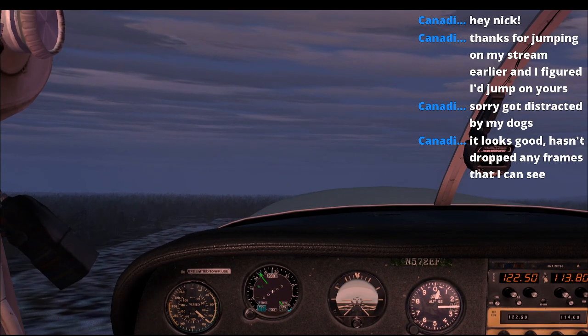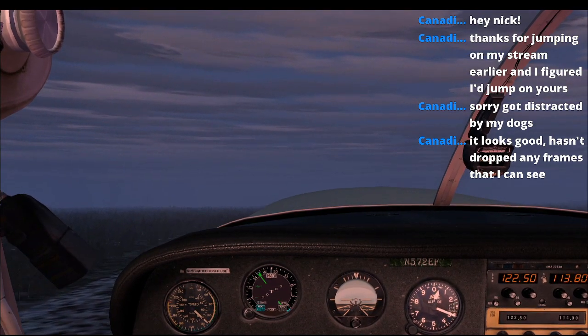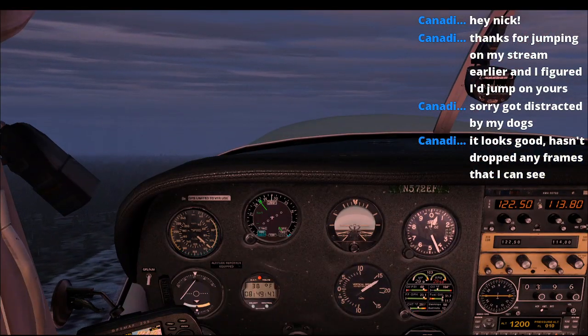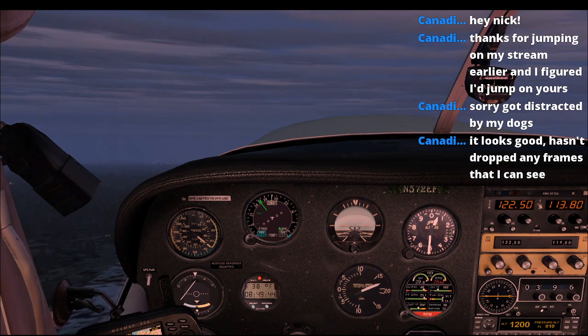Sierra traffic, Airjet November 16506, 11 miles southeast, inbound visual, runway 29R.